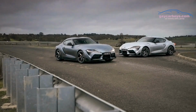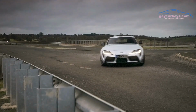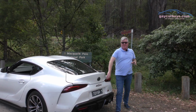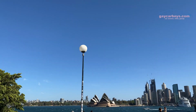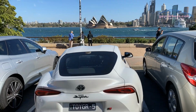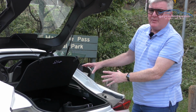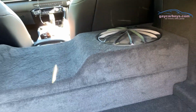If there's one annoying thing, it is the fact that to open the boot you either need the key or you need to go around to the driver's door and click the button on the back. The boot is surprisingly generous. There's over 200 litres. The boot's quite shallow, of course there's no spare, and there's a big lump at the back for bracing and bits of suspension or what have you.